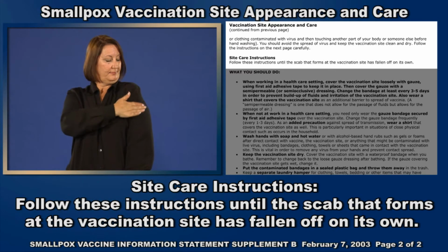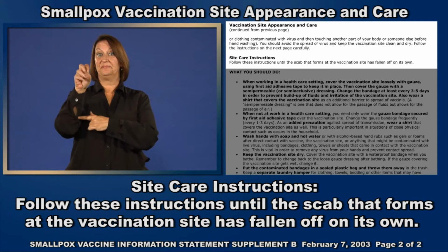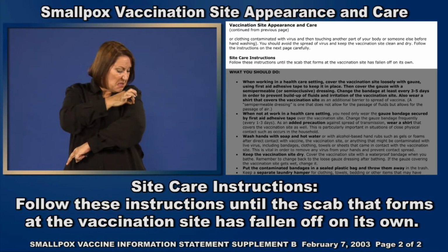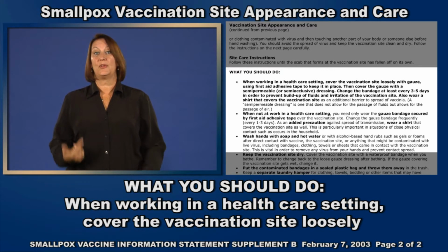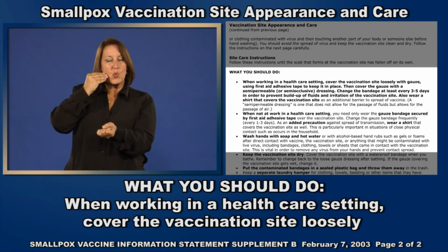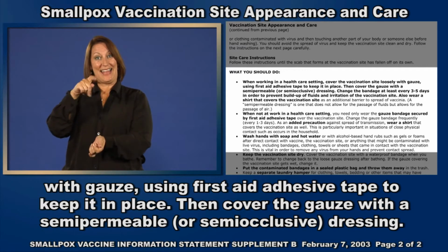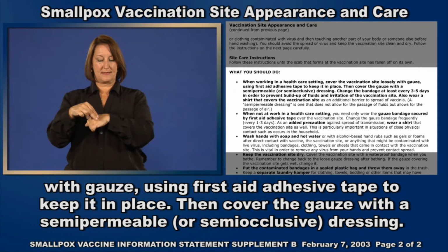Site care instructions. Follow these instructions until the scab that forms at the vaccination site has fallen off on its own. What you should do. When working in a healthcare setting, cover the vaccination site loosely with gauze, using first aid adhesive tape to keep it in place. Then cover the gauze with a semi-permeable or semi-occlusive dressing.